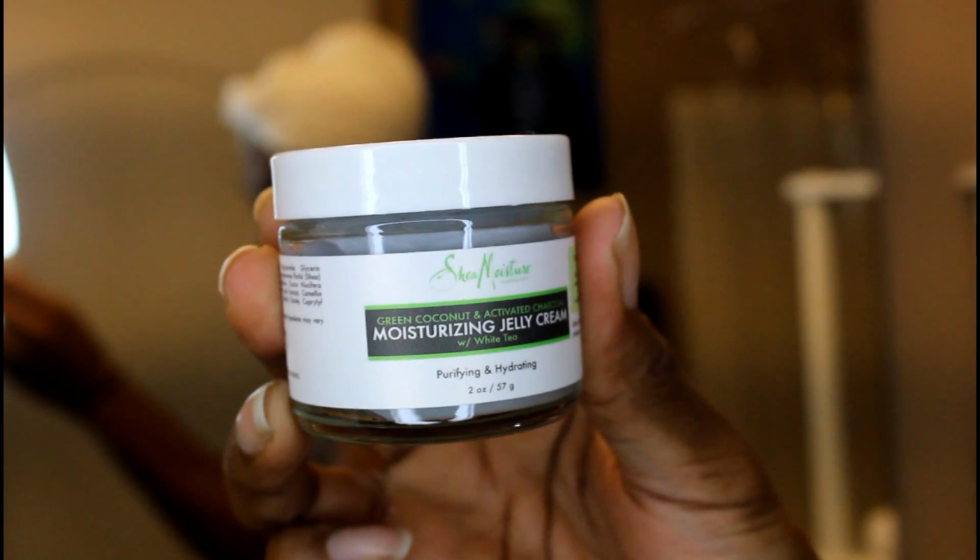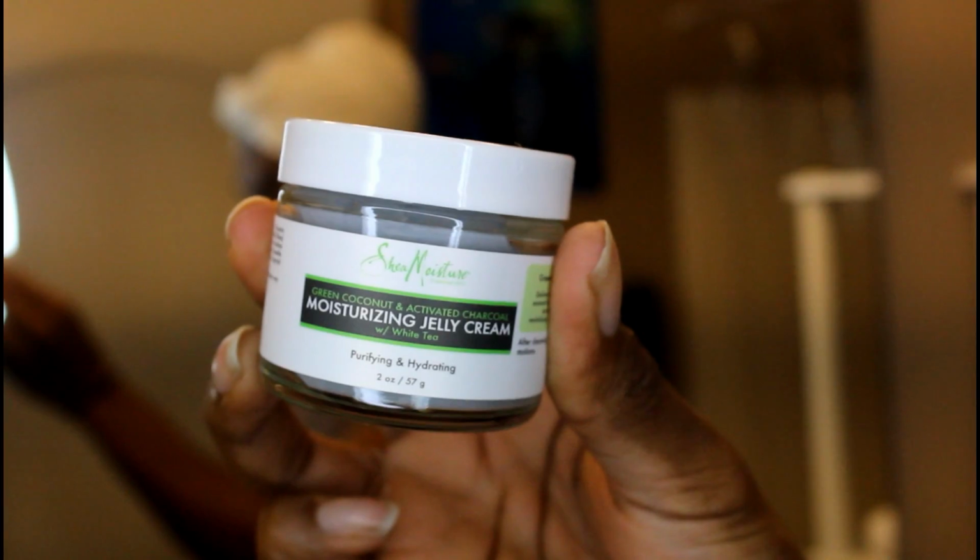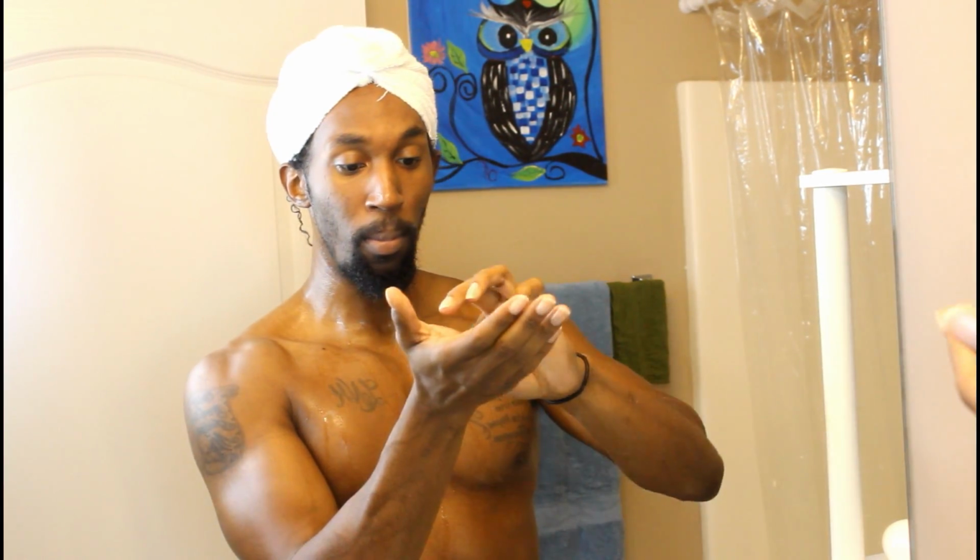And this is their moisturizing jelly cream, and it literally is a moisturizing jelly cream. My face was so moisturized after using this, but it is a weird texture. It's like a jelly and a cream mixed together. Just think about putting Jell-O and pudding together, and that's kind of the feel that you'll get when using this product. But my face really absorbed it really nicely, and it smells nice, and my skin definitely felt moisturized. As you can see, I'm happy with the results.